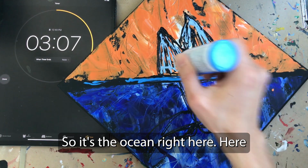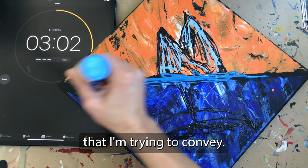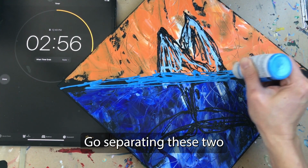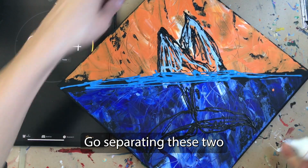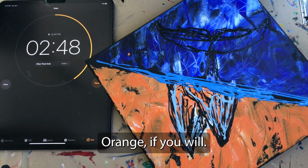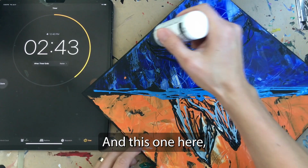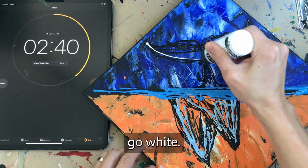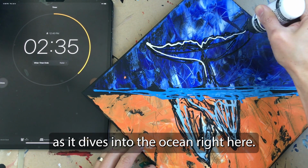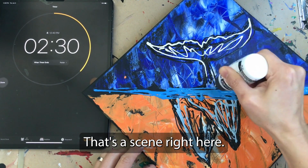There you go. So that's the ocean right here. Yep, that I'm trying to convey. That's the ocean right here. There you go. Separating these two. And then coming back here, let's do a little orange, if you will. I think I'll do a little white from this one here. There you go, white. Fin, there you go. Tail right here, as it dives into the ocean right here. That's the scene right here.